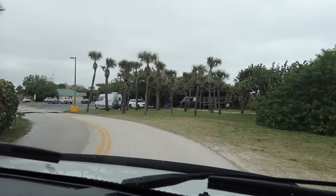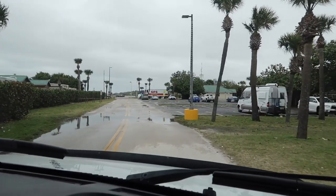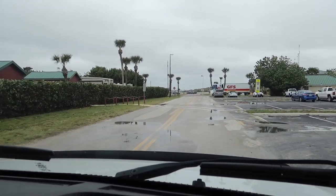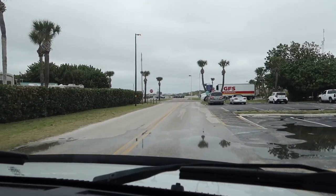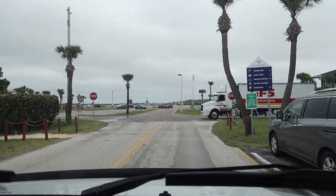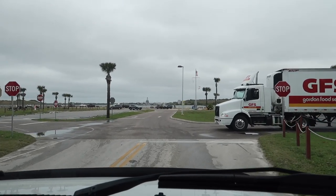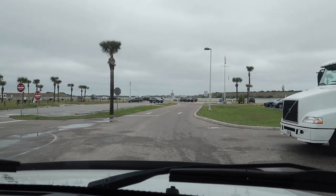And as you can see here, right over here to the right is the access to the beach. And as we keep on going, on the left here, you'll see the cabins and some of the RVs. There are several gates to get to that part of the campground, and they do give you a code so you can go in and out as you please. Behind the gate is also where the showers are located for all campers.